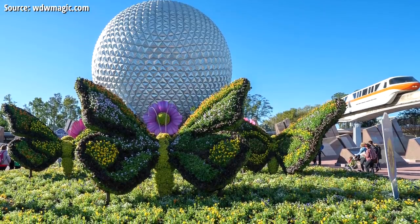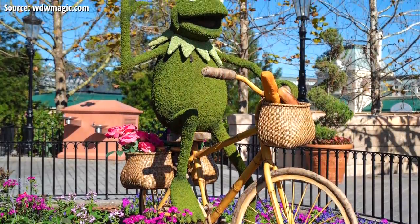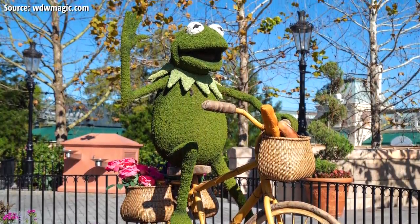On the brighter side with the Flower and Garden Festival today, you got food, new topiaries, such a cool environment, and little extra amenities to enjoy during your trip to Epcot this time of year.